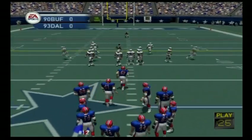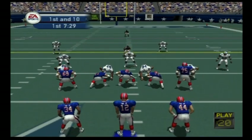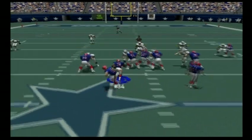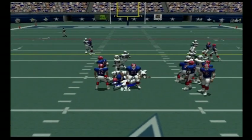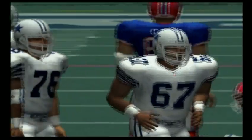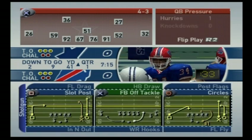First and 10. Number 67 with the tackle at the 41. That run didn't get him much. Yeah, there was a defender in every gap ready to make the tackle on that play.